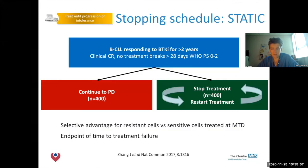One of the questions, I've come back to it earlier, is: is ibrutinib forever a really good idea? Or should we be stopping treatment? Is it a good idea to be taking treatment forever, which might lead to a selection pressure breeding out, and therefore you get resistant cells?